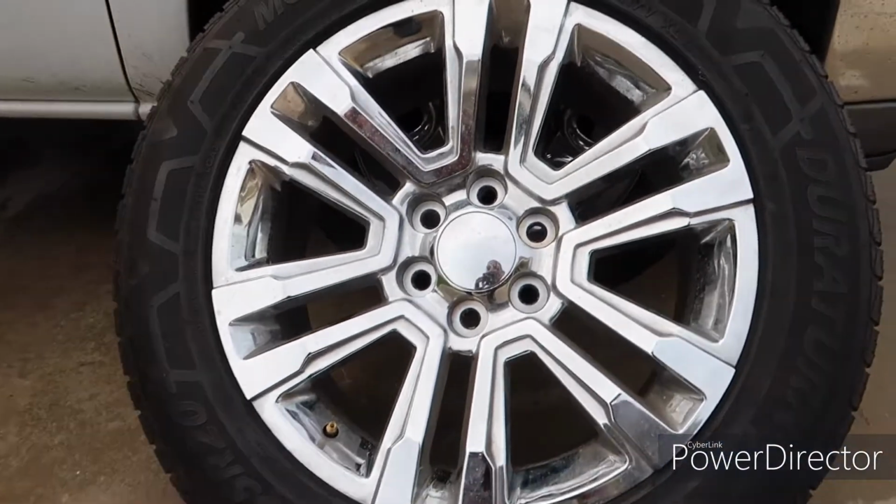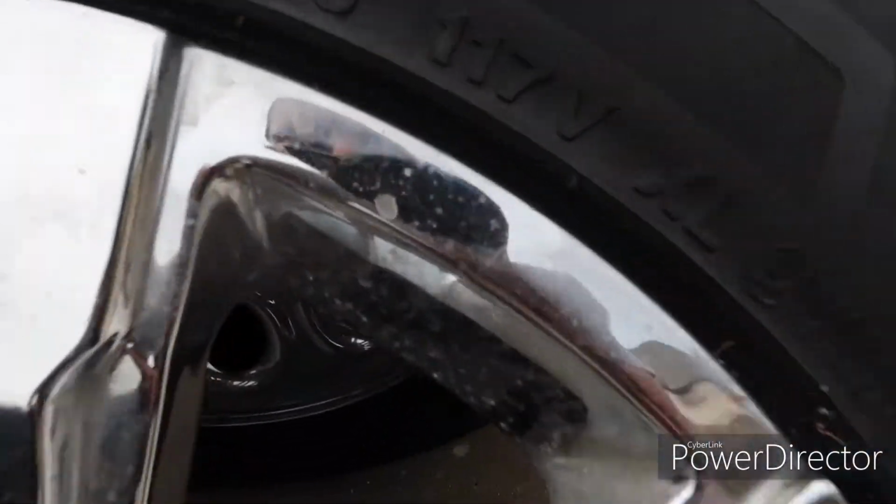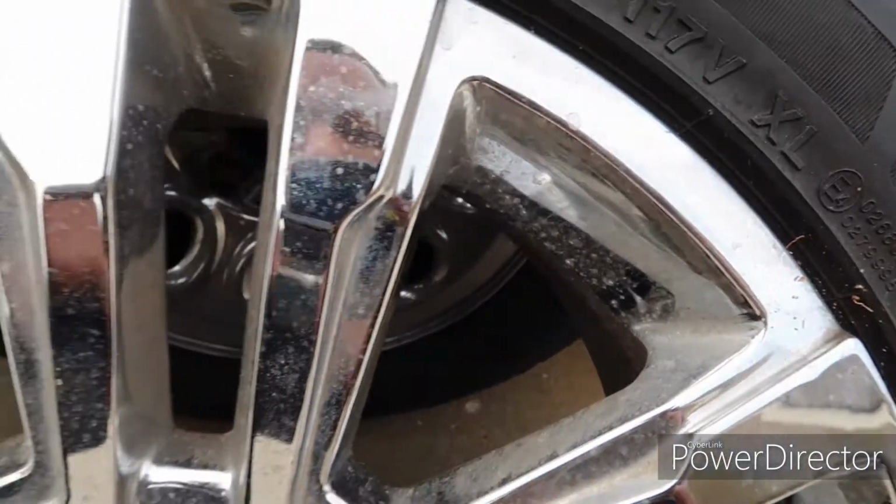The guy took them off, and so yeah, they've been sitting up for a while. So that's all I really need, is a good cleaning. So we're gonna go ahead and do that, and I'm gonna show you. So you guys see the before, all up in there.